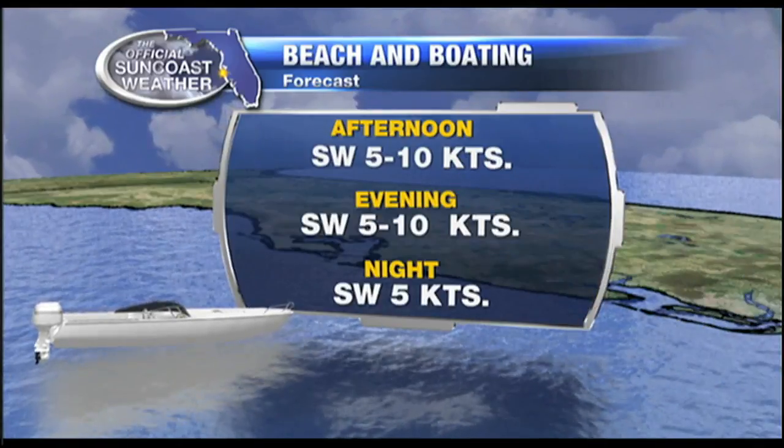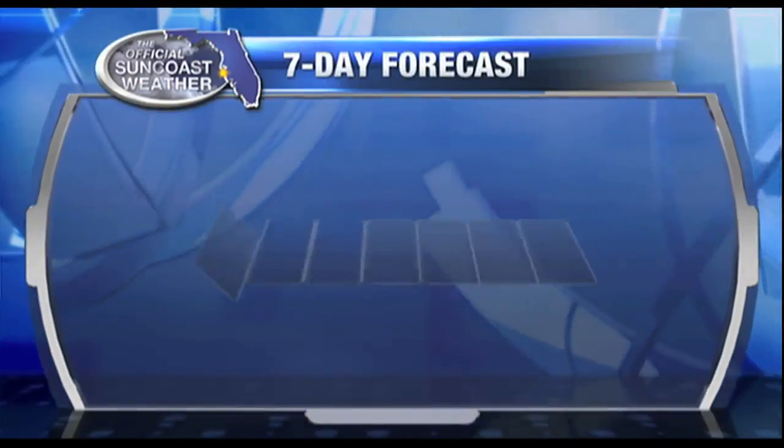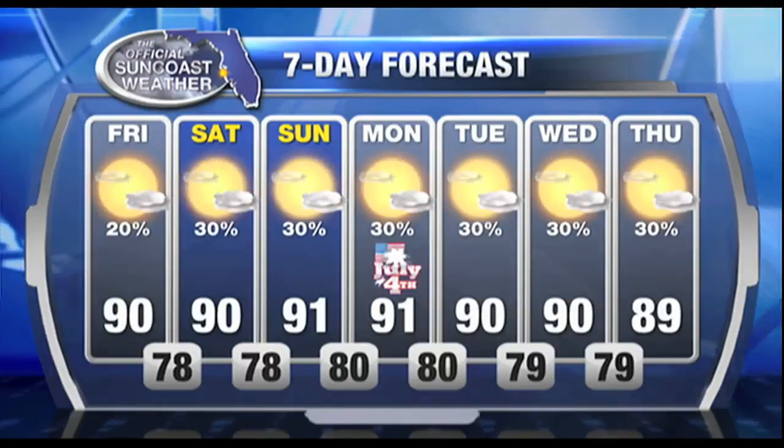Southwest wind coming in at about 5 to 10, giving you smooth conditions to a light chop today. Pretty nice boating day once again. And the forecast calls for a 20 to 30% chance of showers over the next several days.